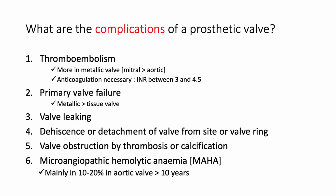The second thing is primary valve failure, which is probably more common among the tissue valve than metallic valve. Because we said that the tissue valve is less durable than the metallic valve. Okay, valve leaking, and then there's dehiscence or detachment of the valve from the site of the valve ring. The valve can become obstructed by thrombosis or calcification.